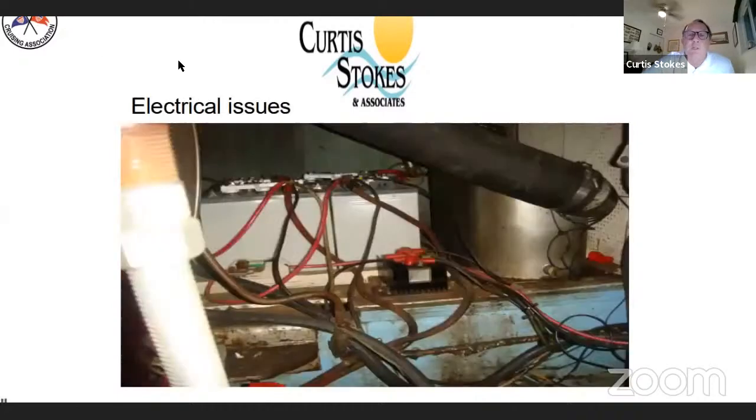Especially electrical issues. Look at this photo. This is one of my favorites. What a rat's nest. It's just scary, some of the things, the unprotected batteries, the cabling. It's just unbelievable what is out there. And if you see something like this, as a buyer, just go find another boat.